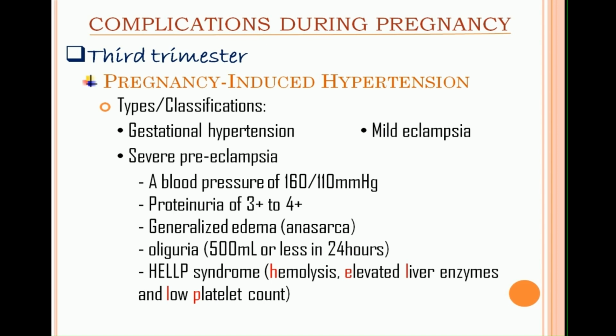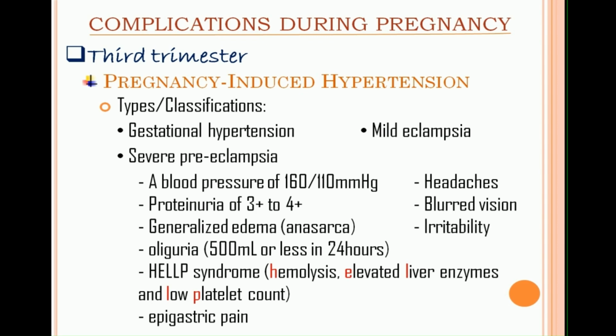liver will result to what we call HELLP syndrome, that stands for hemolysis, elevated liver enzymes, and low platelet count, which will put the patient at risk for bleeding. The patient will also experience epigastric pain. A decreased blood supply to the brain will cause frontal headaches, blurred vision, irritability, and hyperreflexia.